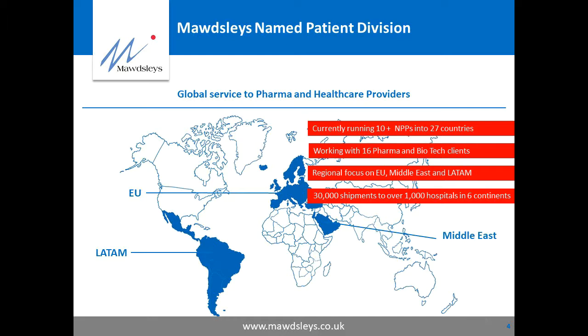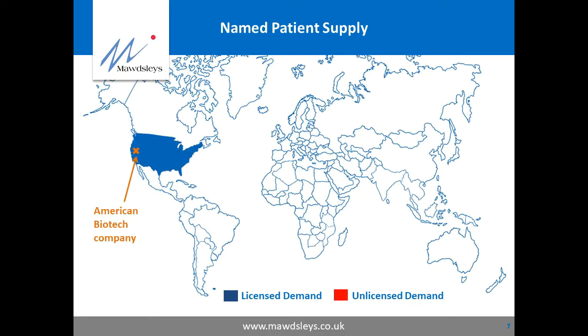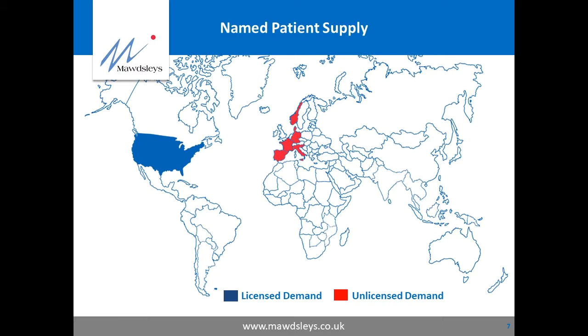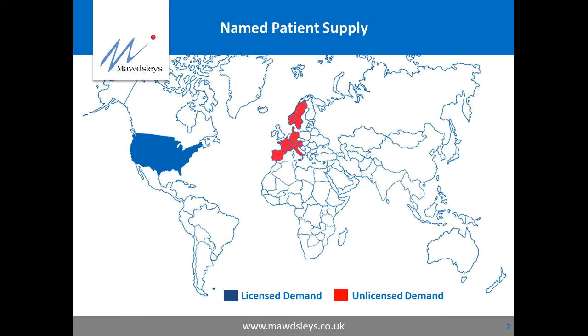We don't touch America, and I'll maybe come on to why we don't. So, I want you to imagine a scenario where we have an American biotech company. This is typically a small, medium-sized American biotech company, not a global giant like BioMarin. And that American biotech company has a license from the FDA in America for a treatment for a rare disease. Well, it's not going to be long before you start seeing unlicensed demand for that medicine throughout Europe and maybe other parts of the world, to the point where eventually that American biotech company will potentially license the product in Europe.